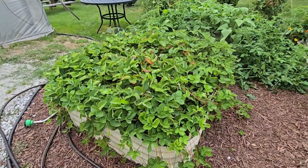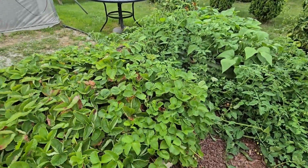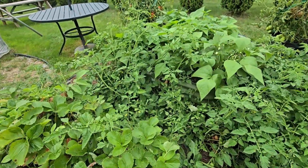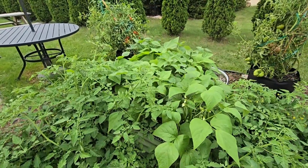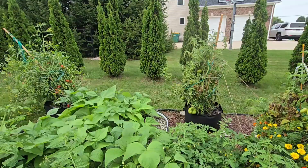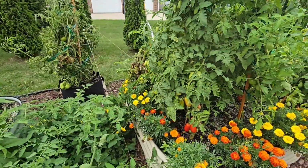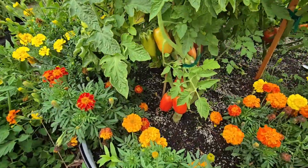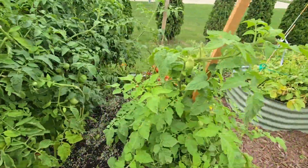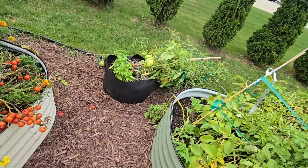These are the raised beds that MIgardener has. You can buy them on their website if you like. And this one is filled with strawberries, and the runners have gone crazy here. Looks like a bunch of tomatoes here and bush beans, more tomatoes. Those are huge tomatoes over there. And that one is just loaded with cherry tomatoes over there as well. And then these ones are San Marzanos and doing really nicely. Then, of course, there's some more cherry tomatoes over here. That one looks like it had a little oopsies.